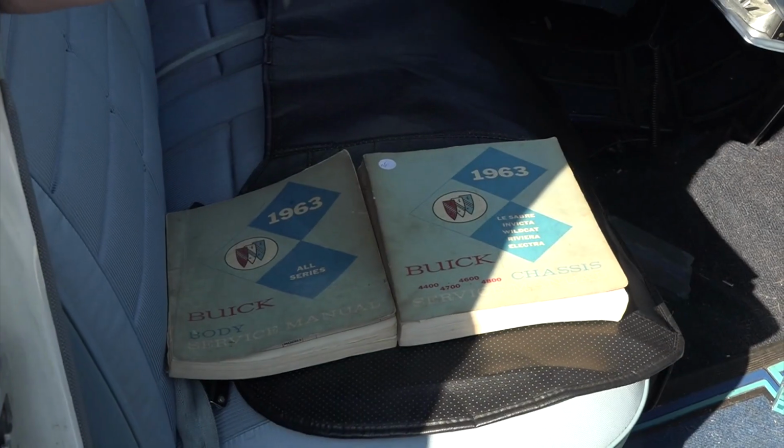He won't give me the 1963 labor rate though, but you know, times have changed. That's right. Yeah, it's a great car. It goes down the road real nice. It works really good. Yep, it's perfect. Looks great. Thanks. So tell us about this interior.